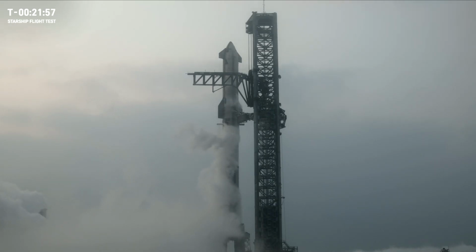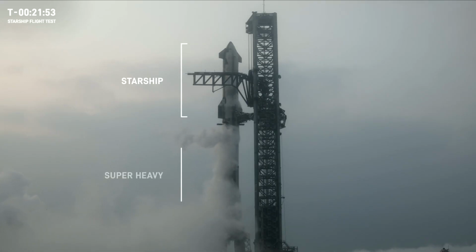Let's take a closer look at the iteration of the vehicle flying today. Starship is comprised of 2 elements, the ship, which has 6 Raptor engines, and the Super Heavy Booster, which has 33 Raptor engines. The current iteration of Starship is essentially an experimental vehicle flying for development. Starship 2 will be capable of carrying more than 100 tons to orbit, and Starship 3 will be able to handle more than 200 tons to orbit.